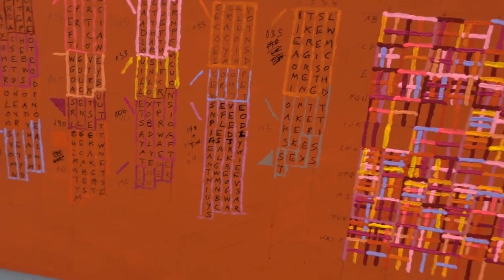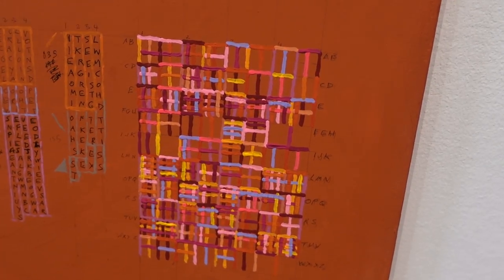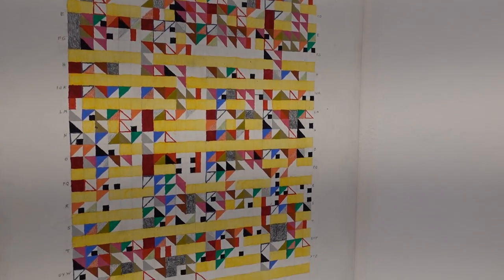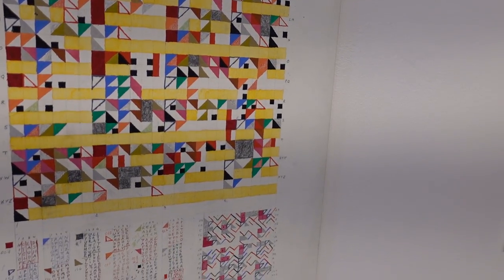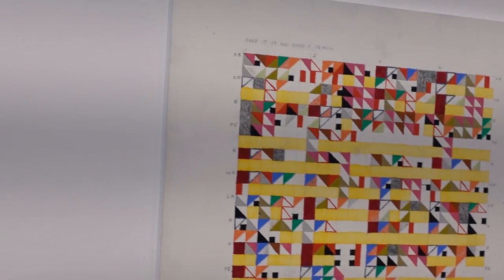So a lot of people spend time trying to decipher her lists. So you can spend a lot of time engaging and trying to decode these. It's titled "Hold It As You Hold a Pencil," 2019.